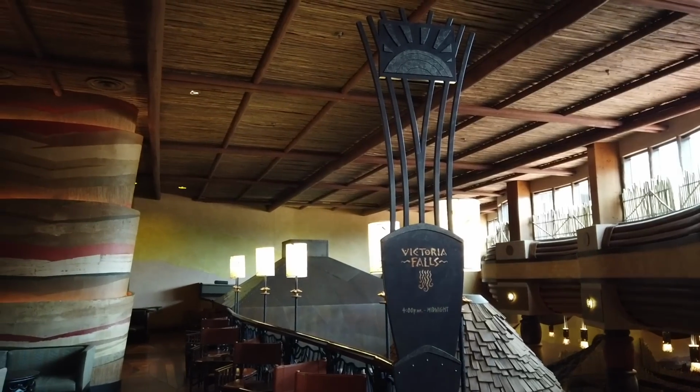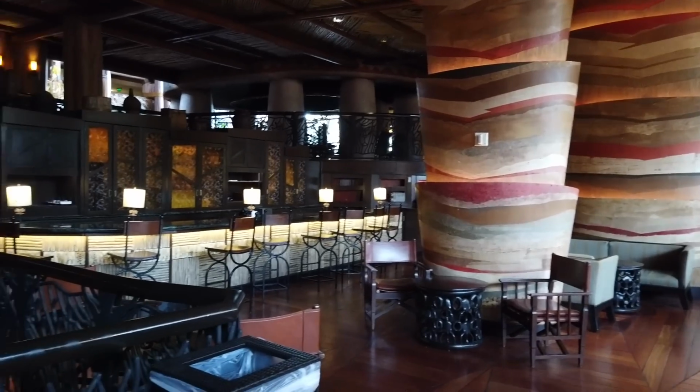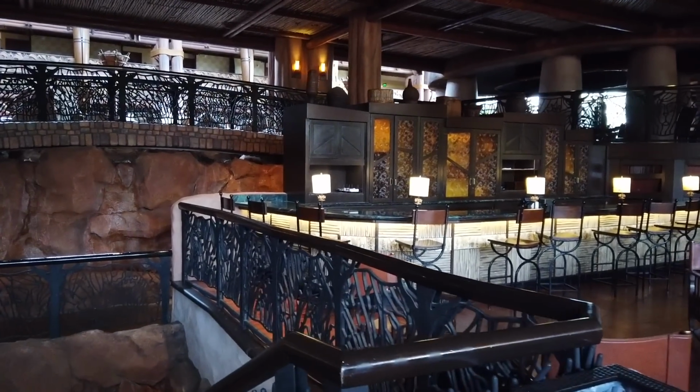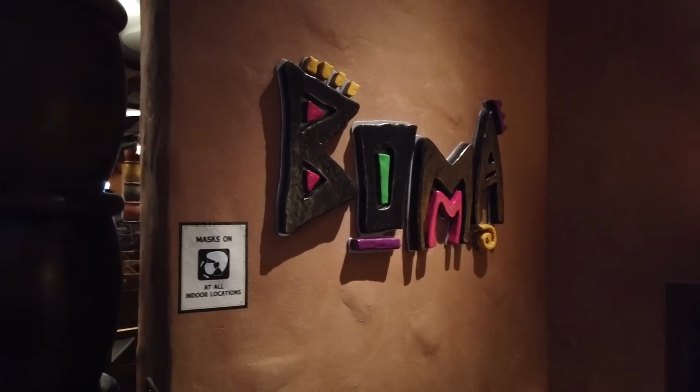When heading down the stairs, the first place you'll pass is Victoria Falls Lounge, which is the lounge/bar that sits directly above Boma. It's a good place to wait for your table at Boma or Jiko, and it is not open right now, but we will be stopping by there a little later for some food. So I'm pretty excited. All right, and here we have the first table service restaurant.